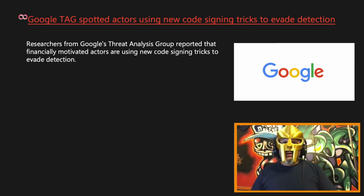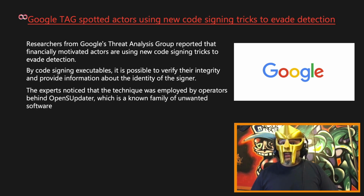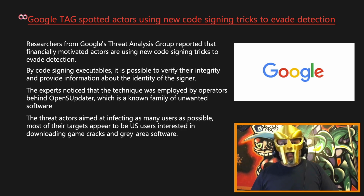Researchers from Google's Threat Analysis Group reported that financially motivated actors are using new code signing tricks to evade detection. By code signing executables, it is possible to verify their integrity and provide information about the identity of the signer. The experts noticed that the technique was employed by operators behind OpenSUSUpdater, which is a known family of unwanted software. The threat actors aimed at infecting as many users as possible. Most of the targets appeared to be US users interested in downloading game cracks and gray area software.